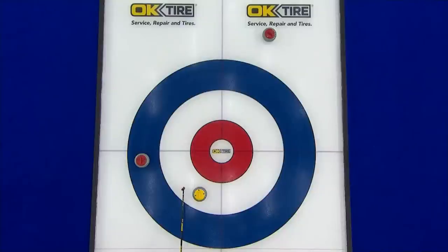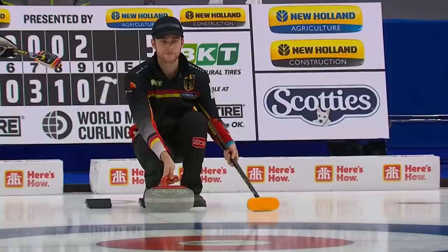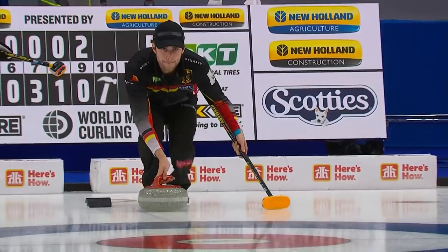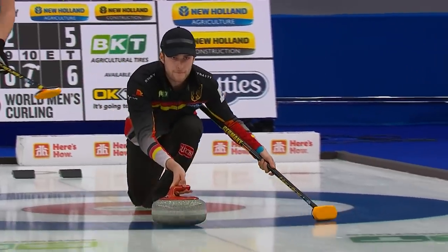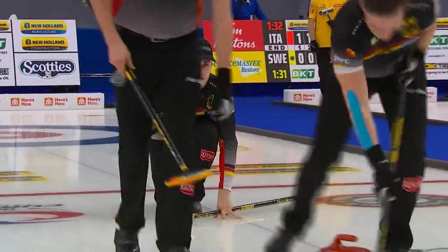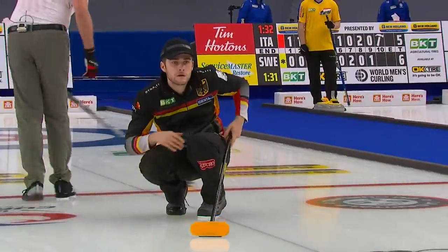No, a hit and stay in the back house, and Team USA will decide if they're going to play the draw to the four-foot or the hit and stay to back rings. Well, need to execute your shot and force John Schuster to make that decision here in this 10th end.